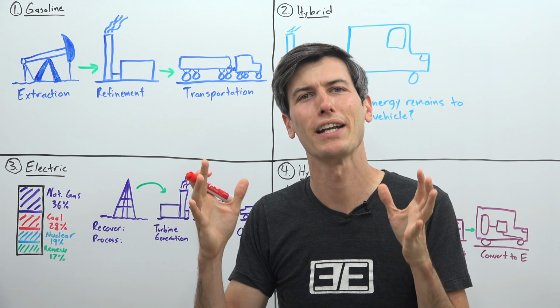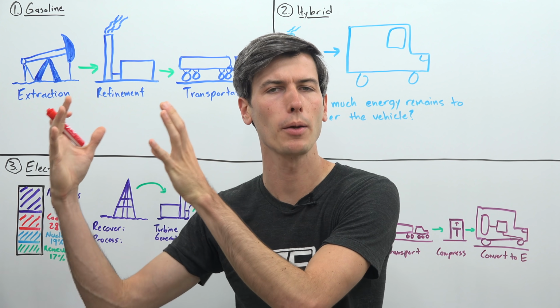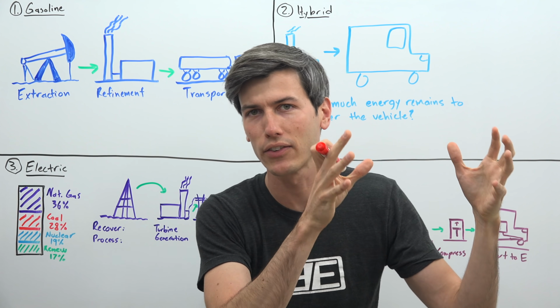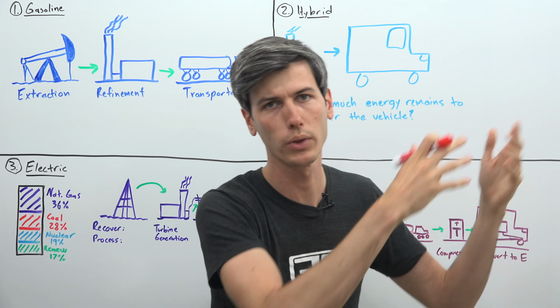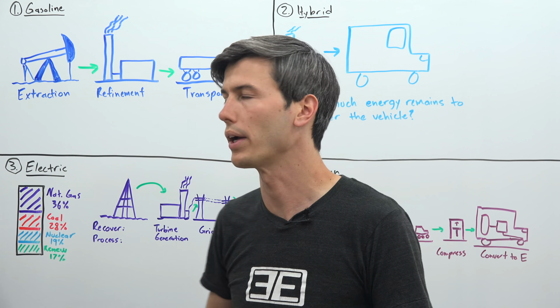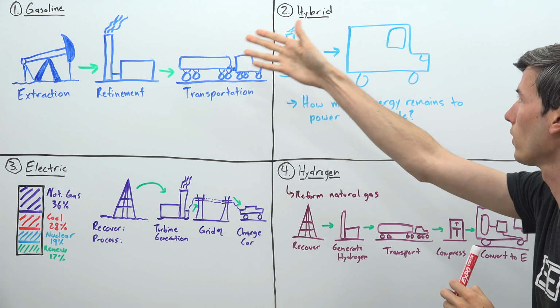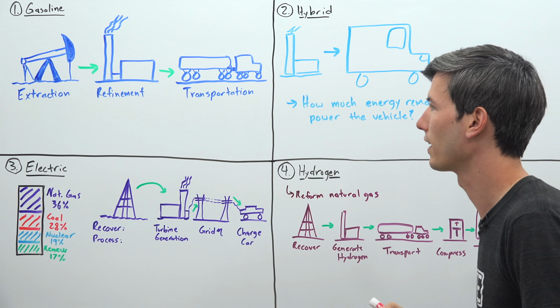Okay, so the question we're now trying to answer is, from the initial amount of energy we started with, how much of that energy actually makes it to the vehicle that can be used to scoot that vehicle along to wherever it's going. So we're going to look at the four different scenarios here. Gasoline, you can think of this as diesel, also hybrid, electric, and hydrogen.